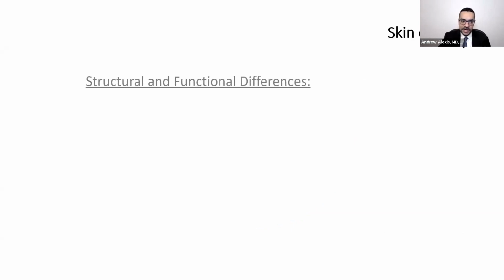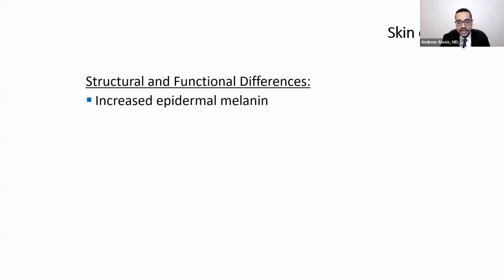So when it comes to skin of color or higher Fitzpatrick skin types, such as 4, 5, and 6, what are the key things we need to know when thinking about lasers and energy-based devices? Well, first, there are a number of important structural and functional differences, the most obvious of which is that compared to lightly pigmented skin, darkly pigmented skin has more epidermal melanin. The number of melanocytes does not differ between skin types, but the amount of melanin that's synthesized, how much of it is packaged into melanosomes, and how those melanosomes are distributed in the epidermis, that's what differs.